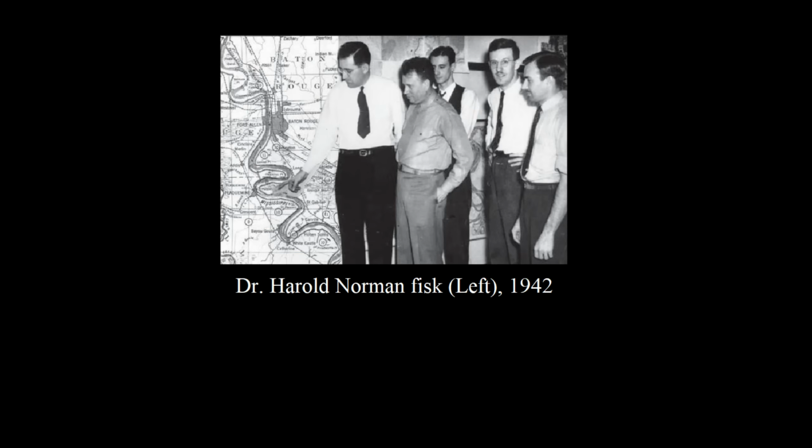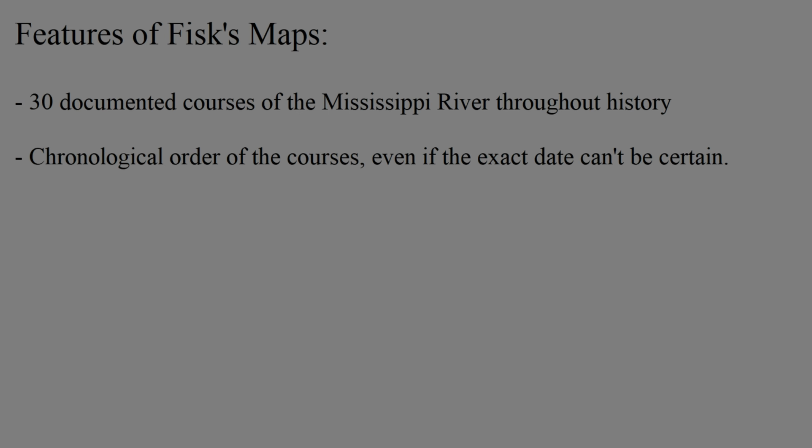A cartographer named Dr. Harold Norman Fisk was hired in 1941 to help with the Mississippi River Commission's efforts to study the Mississippi River's movements over time across the meandering belt. For Fisk's map in particular, there would be 30 mapped historical courses. While not all of them would be labeled to the precise year because there was simply no way to know with that technology at the time, there was still a general chronological order.